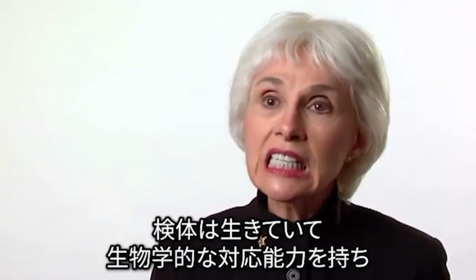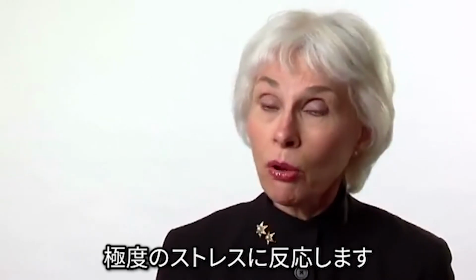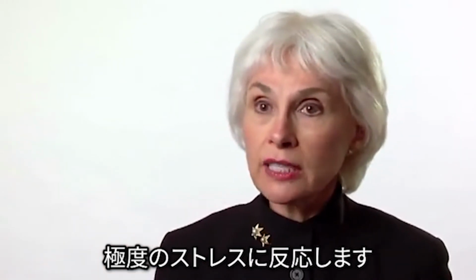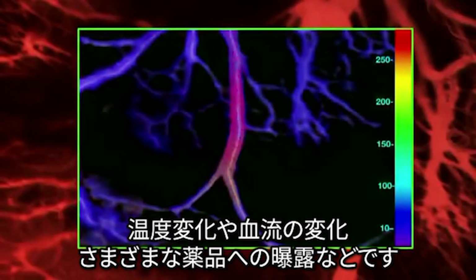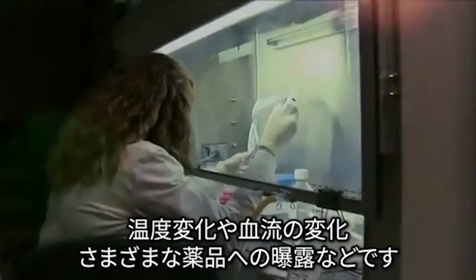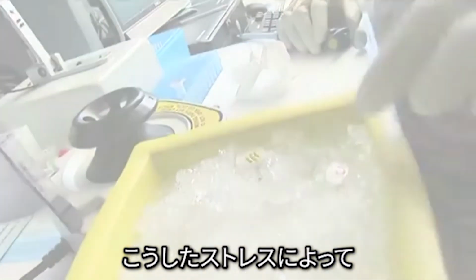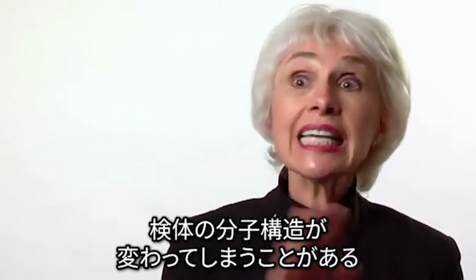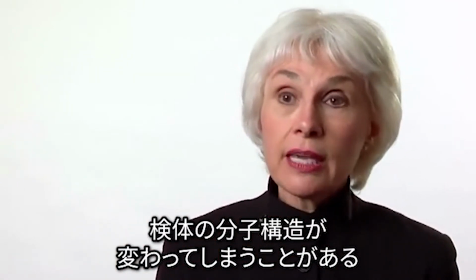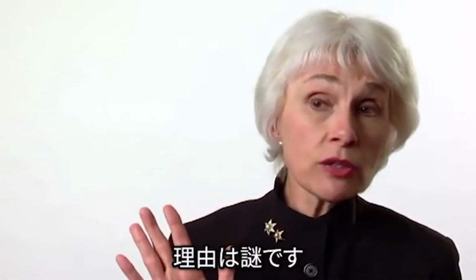The specimen is a living entity, and it is perfectly biologically capable of reacting to these stresses, which are extreme. The changes in temperature, the changes in blood flow, the exposure to multiple types of drugs. These stresses have the capacity to completely alter the molecular makeup of the specimen in ways that we don't understand.